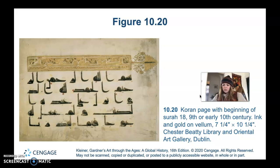And they had a saying, actually, that purity of writing is purity of soul. And that's a common Islamic saying. And only in China does calligraphy hold as elevated a position among the arts. So it's very, very important to Islamic art to have a really refined calligraphy.